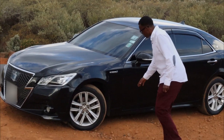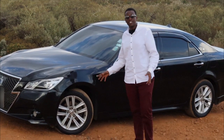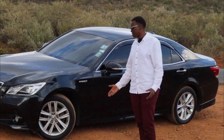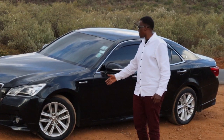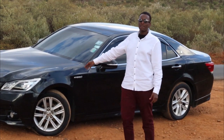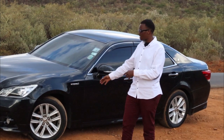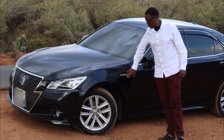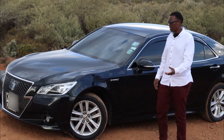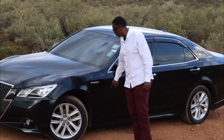At the rims, you can see that it has big rims. These are 17-inch alloy rims. In the Toyota Crown, because it's a premium car, the alloy rims come as standard. In the older models of the Toyota Crown Athlete, the rims were 18-inch alloys, but the 14th generation has 17-inch. There's a hybrid logo here. It shows that this car is hybrid. Most likely, when you find a non-hybrid Crown, it won't have this hybrid logo.